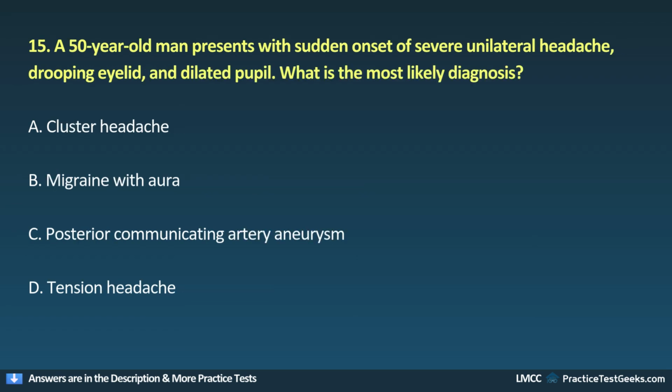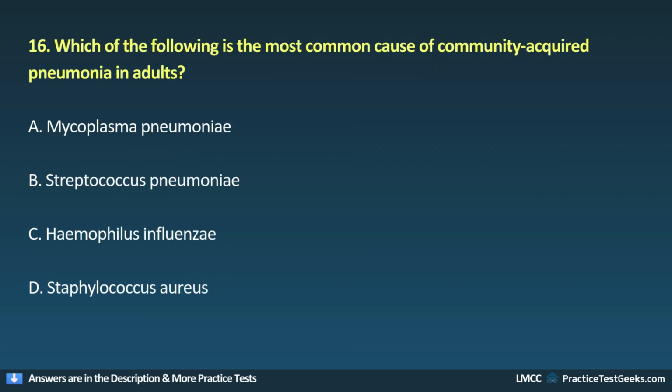15. A 50-year-old man presents with sudden onset of severe unilateral headache, drooping eyelid, and dilated pupil. What is the most likely diagnosis? A. Cluster headache. B. Migraine with aura. C. Posterior communicating artery aneurysm. D. Tension headache.